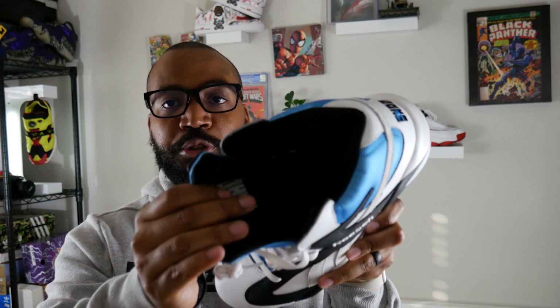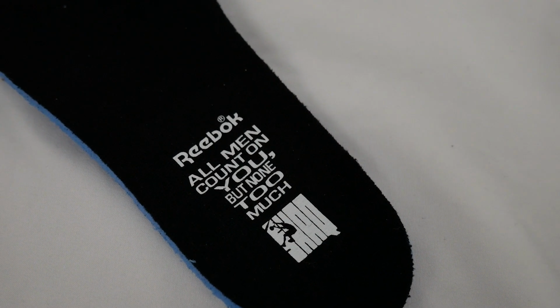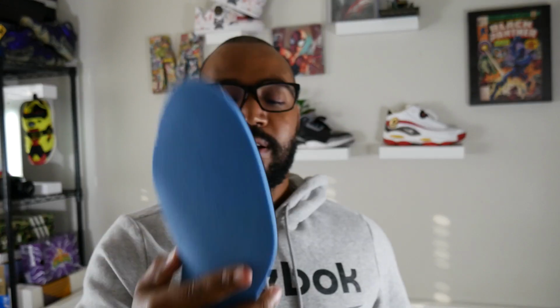And then the inside sock liner is gonna be made up of a black mesh that you'll see here. And if I'm able to pull it out, let's see, I'm always having trouble with the sock liners, guys. This sock liner actually has some words on it here. It says Reebok, of course, but it says, "All men count on you, but none too much." So I don't know exactly where that statement comes from. Is that something from Shaq, something that he kind of lived by, or what? But that is a statement in this shoe.